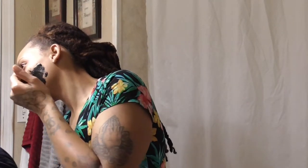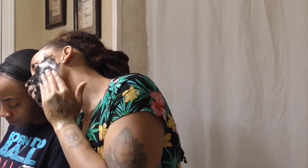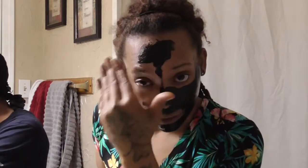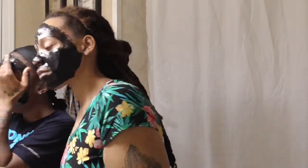It doesn't smell like charcoal. Now I don't even know what charcoal smells like. Okay. It does stink. It smells like charcoal, or whatever charcoal would smell like, I'm assuming. It's this smell right here. These just be ripping my edges out. It smells like alcohol. Liquor. It do kind of smell like licorice. Maybe because it's black like licorice.